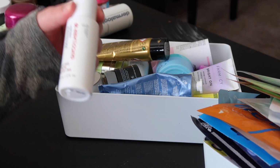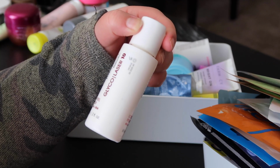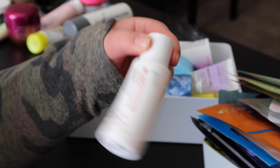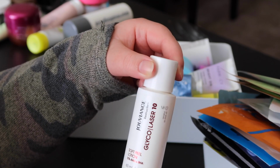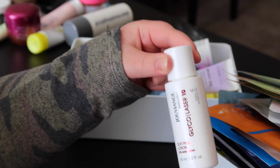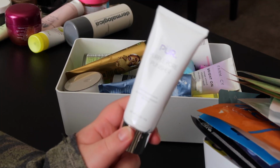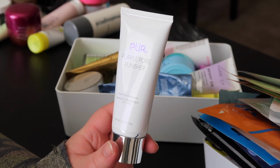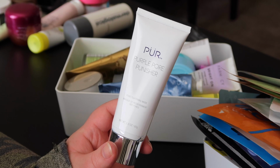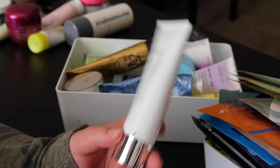Okay, I know this isn't actually a mask. This is from the brand Juviance, and is their Glycol Laser 10. It's like a peeling lotion. I haven't used this in the entire time I've had it. I'm probably not going to, so I'm going to pass that along. I am also going to get rid of this Purple Pore Punisher Peel Off Mask. I just never reach for this one, and I actually do have a lot of peel off masks right now. There's more in here, so I'm going to get rid of this one too.